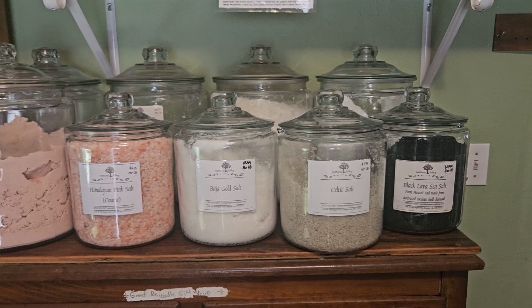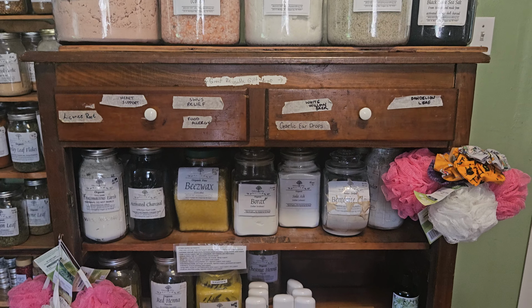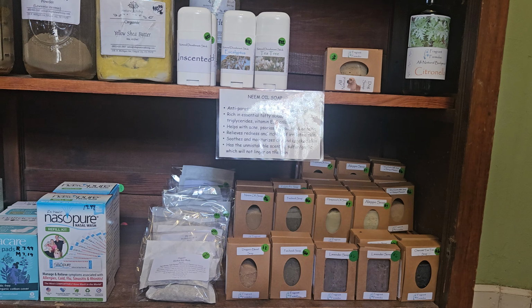We've also restocked our salt shelf, so lots of those. And we do have quite a few other things. We've got more shea butter coming in stock, and then we're staying pretty stocked with the local soaps for you.